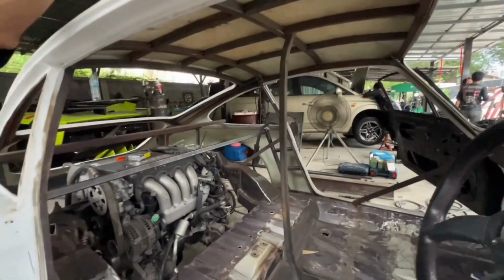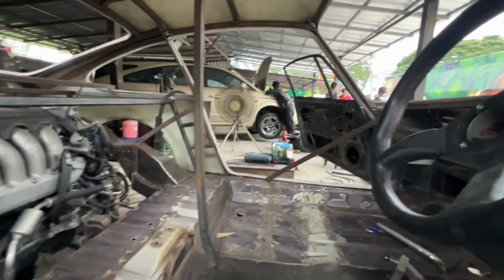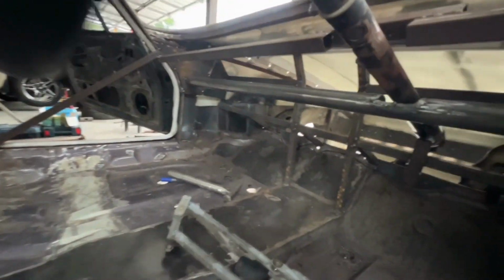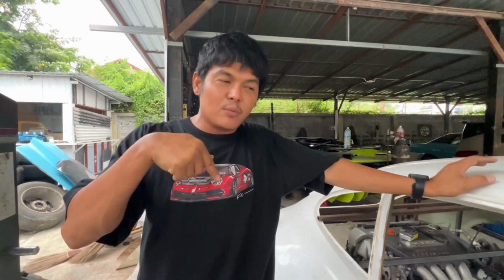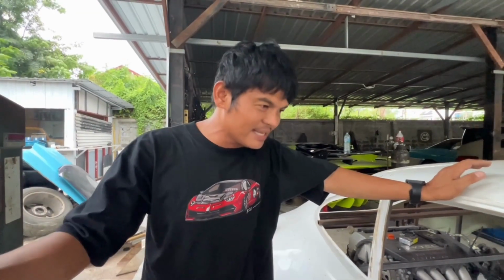Some people might think, hey, it's been 28 days, why isn't there more progress? But actually, there is progress every single day. Over the past 28 days, I want to ask everyone for their opinions. So, what do you all think? Has there been progress over these past 28 days that we've been working on this car?